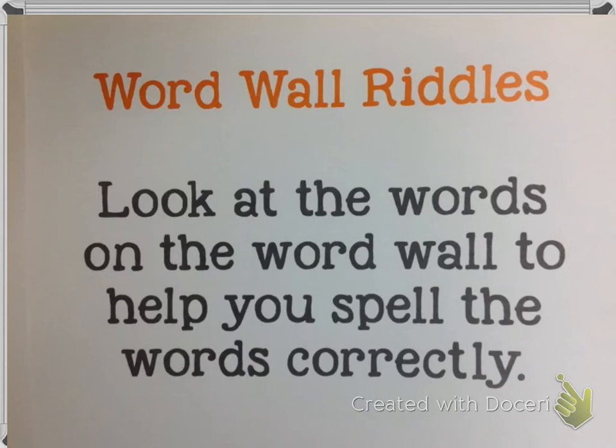And clue number 5. This word has 6 letters, and there's a bunch of them in this room working really hard on different things. What would you say is in this room working hard on different things? It has 6 letters. Write that word next to number 5.